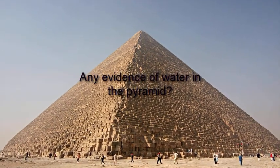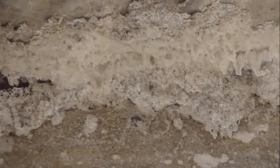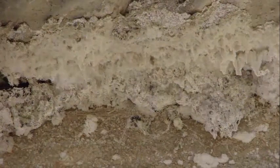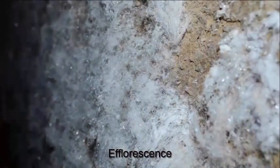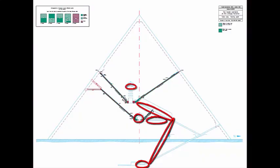You might be wondering if there's any evidence of water in the pyramid. Well, yes. When water comes in contact with stone, it dissolves the salt in the stone, and when that evaporates, it leaves behind the salt on the surface. We call that efflorescence. Efflorescence has been observed in these areas of the pyramid.